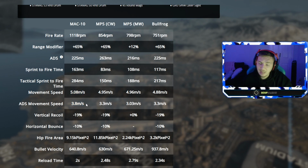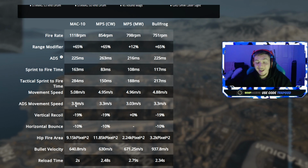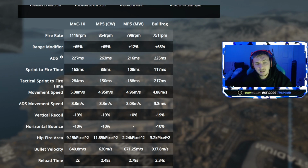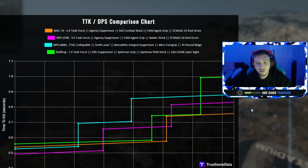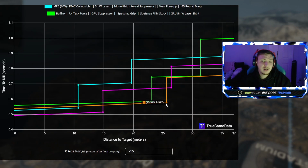The strafe speed is definitely 100% noticeable. It will help you win more gunfights. It's not that much better than the other guns, but it's definitely something you will notice in gunfights. And your movement speed is the fastest, which is one of the biggest benefits of it. Your ADS is pretty average, and your sprint to fire is the worst. So when you take a look at the mobility, the gun is not the best. But when you factor in that open bolt delay and that range, this gun is very, very competitive.